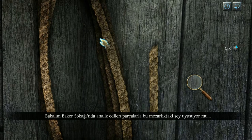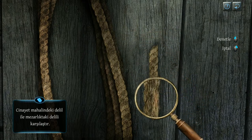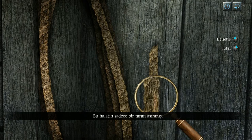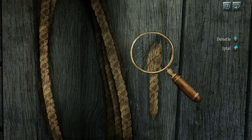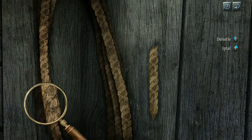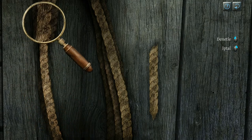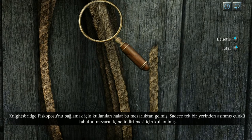Let us see if the elements analyzed in Baker Street and this cemetery have something in common. This rope is only worn on one side. The rope used to tie up the Bishop of Knightsbridge came from this cemetery. It is only worn on the one side because it is used to lower coffins into graves.